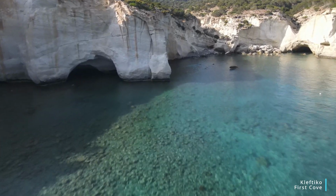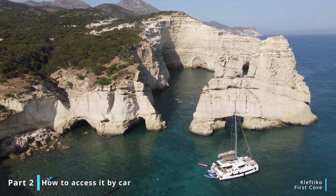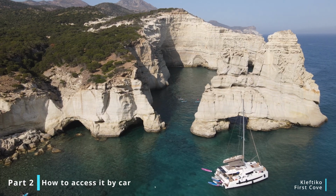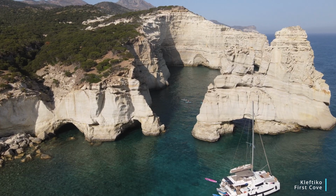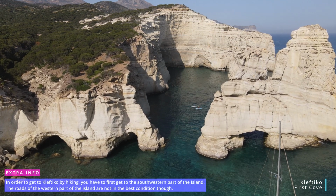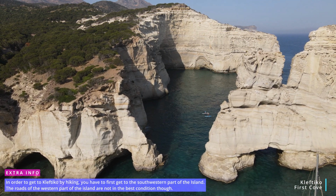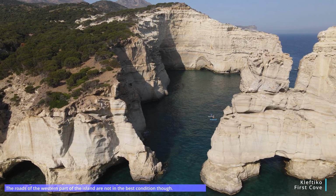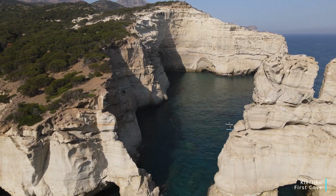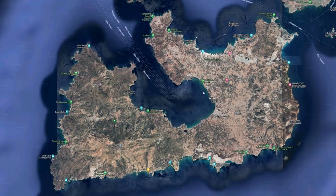Part number 2. How to visit Kleftiko by land. There is a hiking trail to visit Kleftiko, but in order to get to the beginning of the trail, we have to first drive to the southwestern part of the island. The roads of the western part of the island are not in the best condition though. So let's take a look at the map of Milos in order to realize some things.